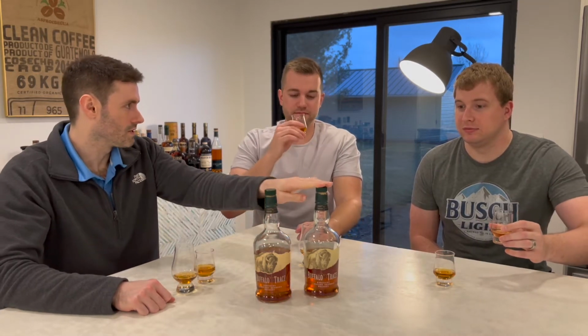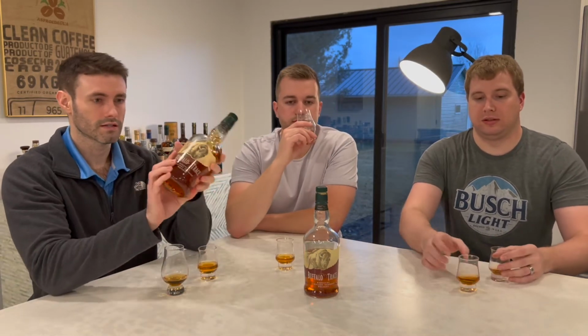Which one did you pour second? I poured the non-store pick second. Yep, the non-store pick. So that's the one I'm gonna smell. The non-store pick is in the large glasses for us. This one's actually from Festival Foods, a hand-selected single barrel from Festival Foods, and then that's just your regular. So first glass here is the non-store. Classic Buffalo Trace.